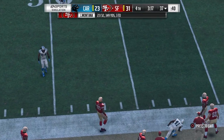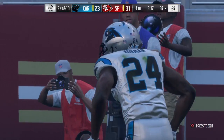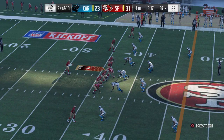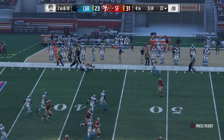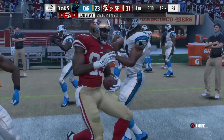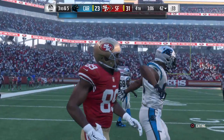And it pops free. The collision there jarred the ball loose and brings up 2nd down. I hope I don't sound too rah-rah on that one, but that's the exact right throw. Either your receiver gets it or no one gets it. Give him a lot of credit for being really precise with it. Got rid of it. No one got it. And to the 42-yard line here and brought down there. That catch good for 5. It's 3rd down.